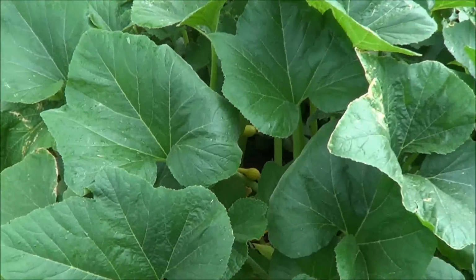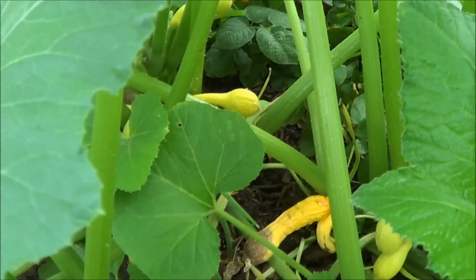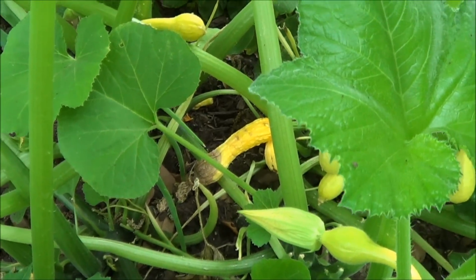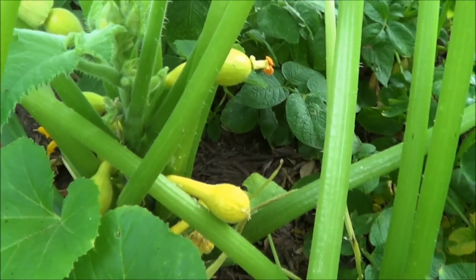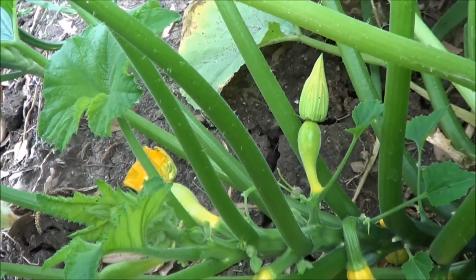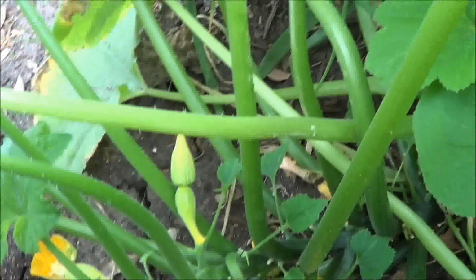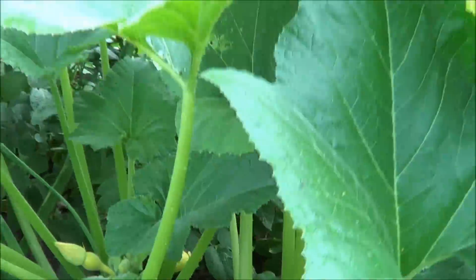Here he's got a big squash plant. Let's come in here and see what he's got. Got quite a bit of blooms. A lot of squash on the vine. So hopefully they'll grow to full size before they rot off.